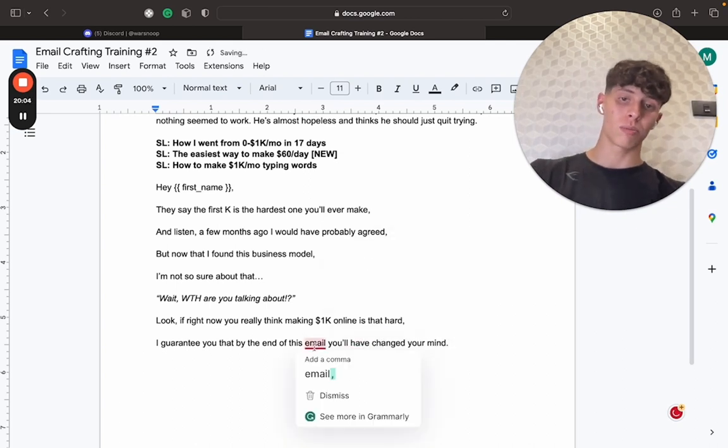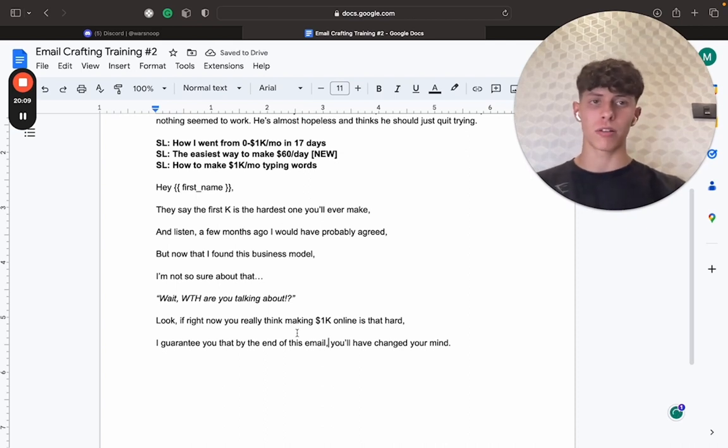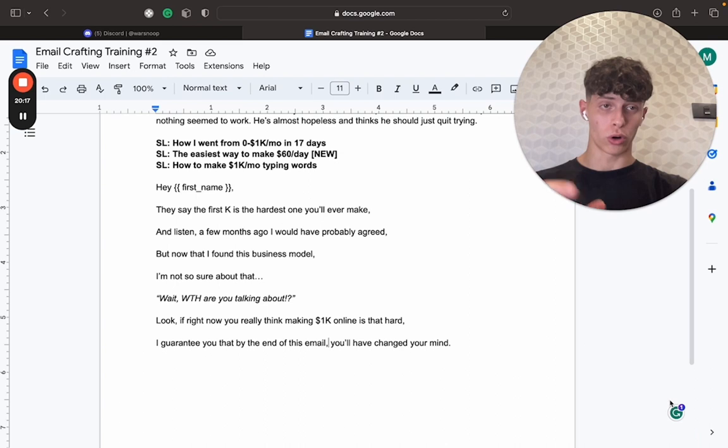Of course, it's a pro tip, use Grammarly because it really helps you with the grammar and stuff. You don't need to stay behind it because Grammarly is going to do everything for you. So, of course, plug the extension of Grammarly into your Google Docs when you write the emails because it really helps. So let's read it.